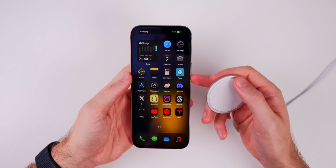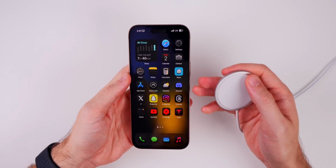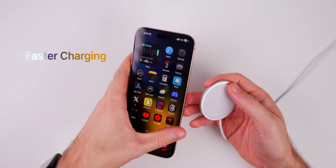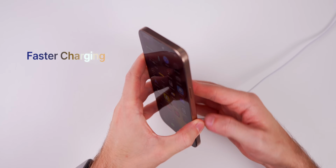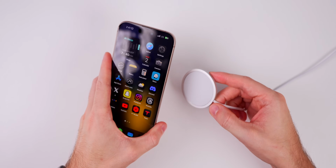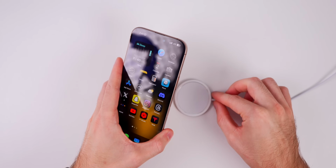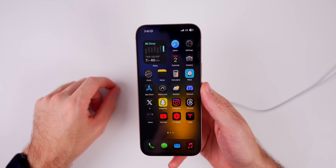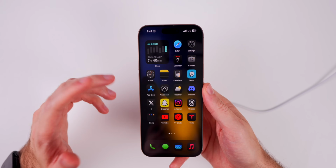Now, the battery life on your iPhone 16 Pro Max is probably going to last a good while, but you should also know that when you do go to charge, you can now charge faster, both wired and wirelessly. I'm charging via the new MagSafe puck here because we can now charge wirelessly via MagSafe at 25 watts. That's much faster than the 15 watt wireless charging from the 15 Pros.